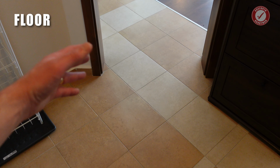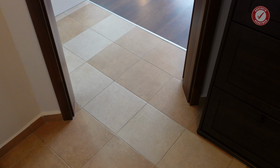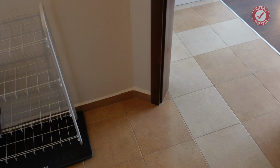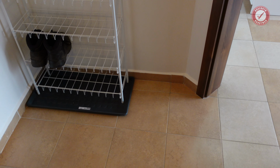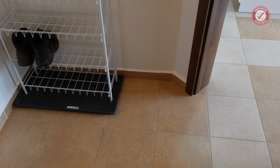apartment. Flooring wise, everything is tiled on this side, and then we'll go into laminate flooring in the living room again. I'll show you that shortly. Because everything's tiled on this side, there's no skirting boards. They're just using a little upstand. It just means why bother, there's no need to have a joiner come in fitting skirting boards.